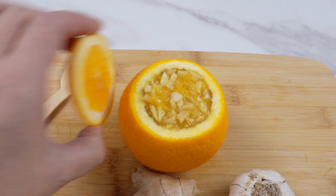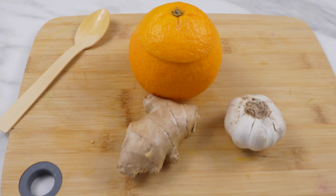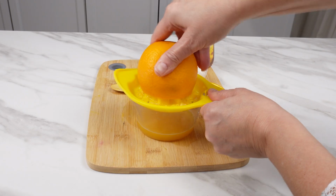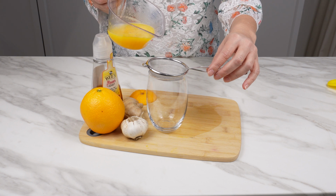Close the orange and leave it for 2 hours. When the ingredients combine, the mixture will be almost ready. Take a citrus juicer. Squeeze the orange with the mixture in it. The juicer strainer will catch the garlic and ginger pieces. Pour the mixture into a small jar.